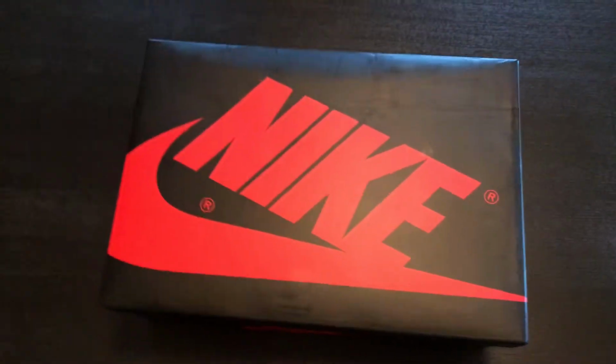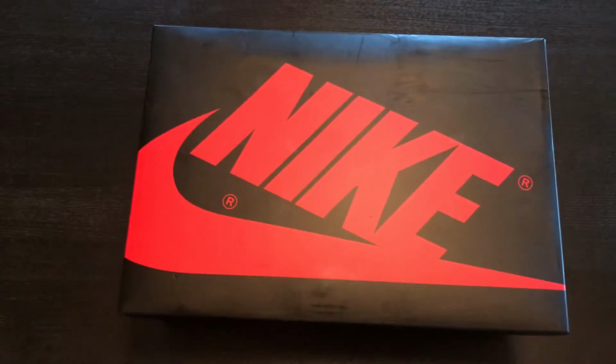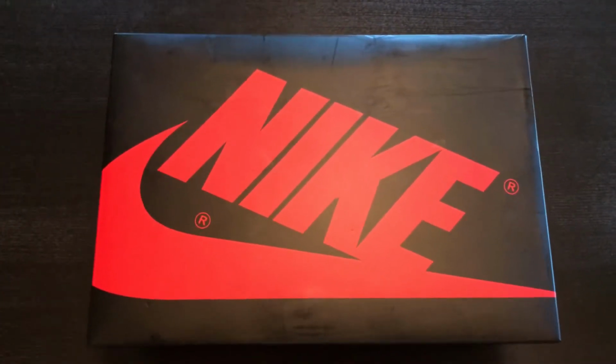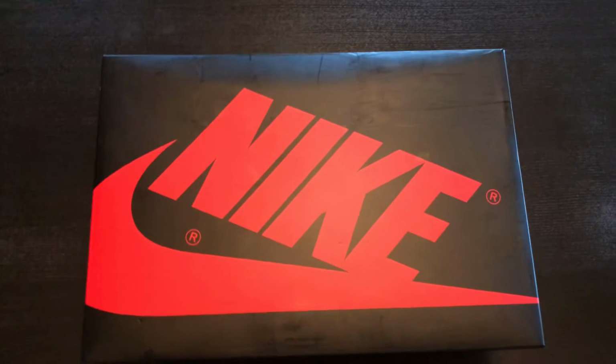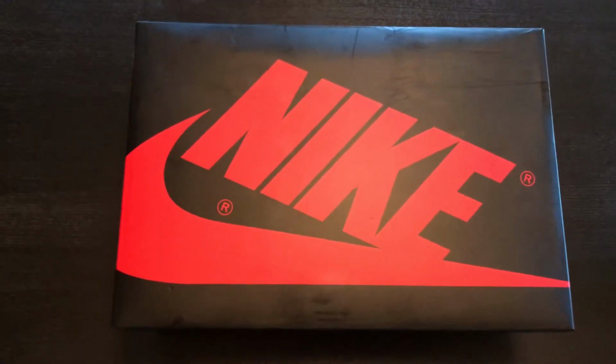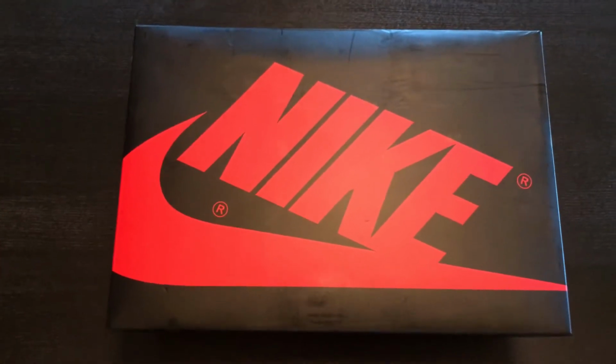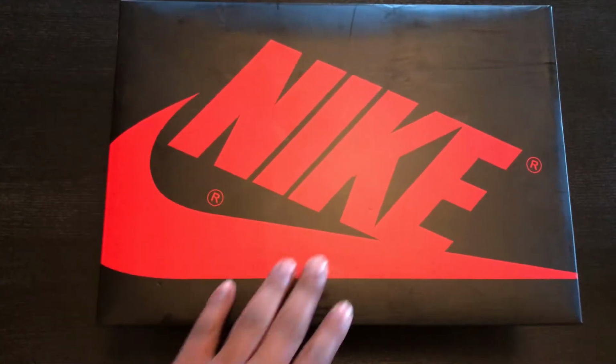Now, early in the week, we thought it was going to be a reserve shoe that you had to reserve in the apps, but they changed that quickly in the week, maybe like Monday or Tuesday, and it was first come, first serve in my area. I don't know about you. You might have had to reserve the shoe, but let me know how that process went for you.